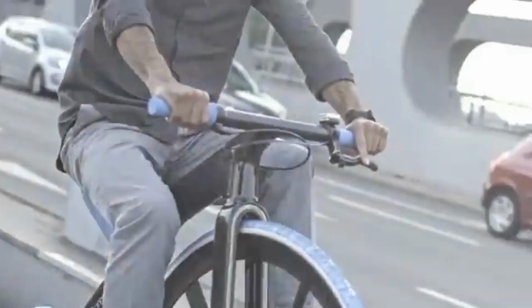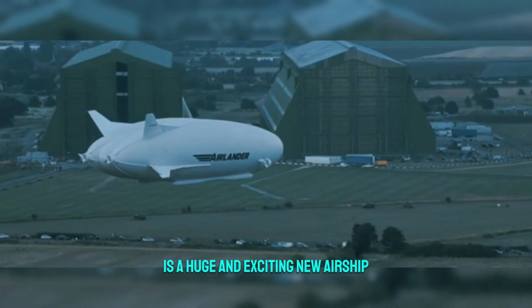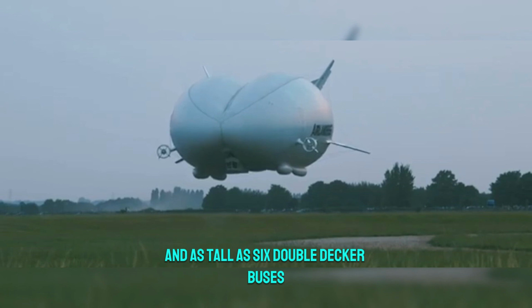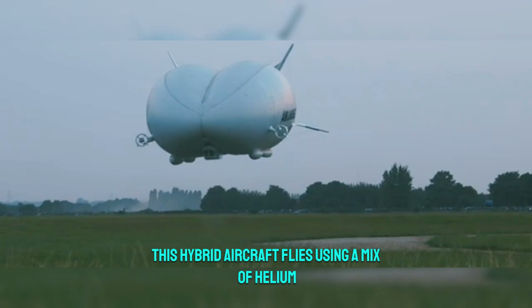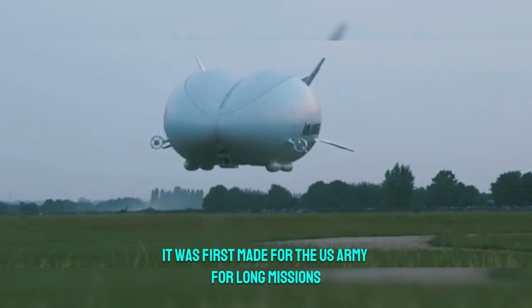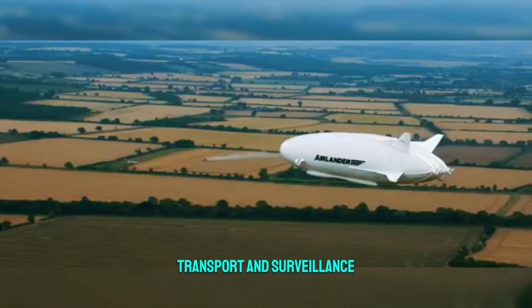The Airlander 10, also known as the Flying Bum because of its unique shape, is a huge and exciting new airship made by a British company called Hybrid Air Vehicles. It's about the length of a football field and as tall as 6 double-decker buses. This hybrid aircraft flies using a mix of helium, like a balloon, and special engines with propellers, making it more stable and fuel-efficient. It was first made for the US Army for long missions, but later redesigned for peaceful, everyday uses like tourism, transport, and surveillance.